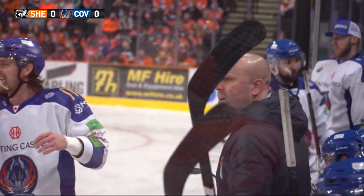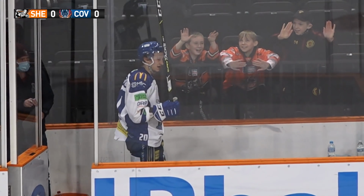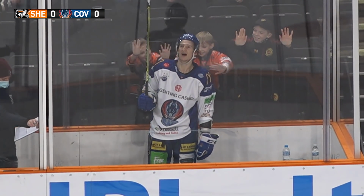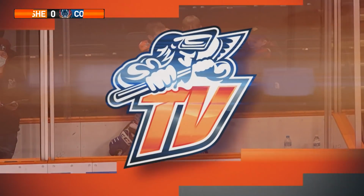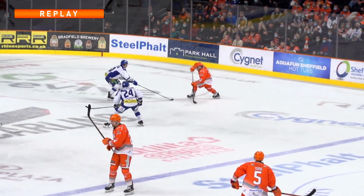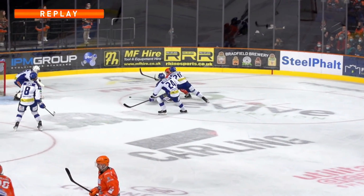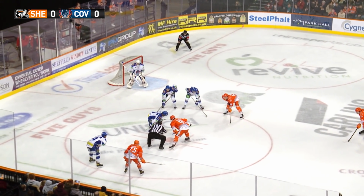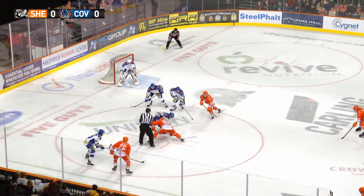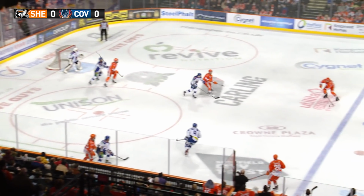Trying to identify who it is over on the far side. Looks like it is Dylan Eichstadt, indeed. It's going to be a holding minor. So power play 4 of the night for the Steelers. 0 for 3 so far.